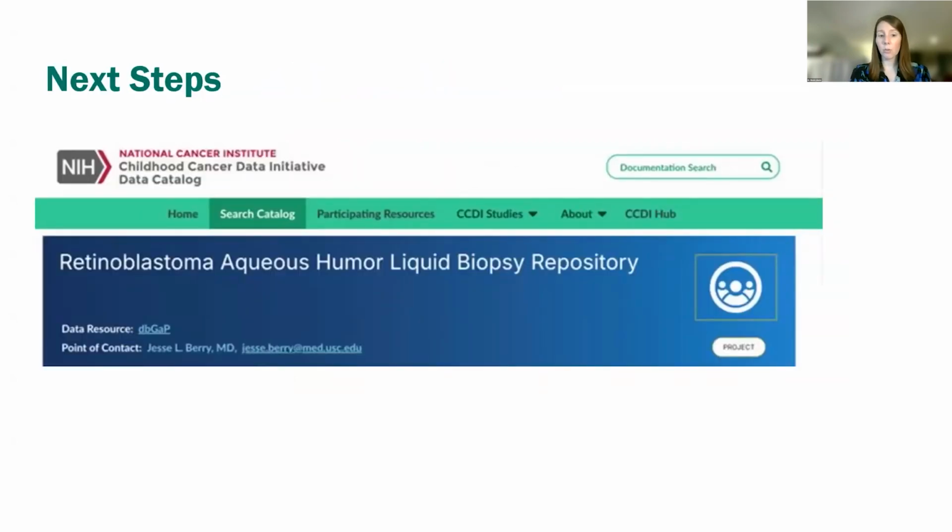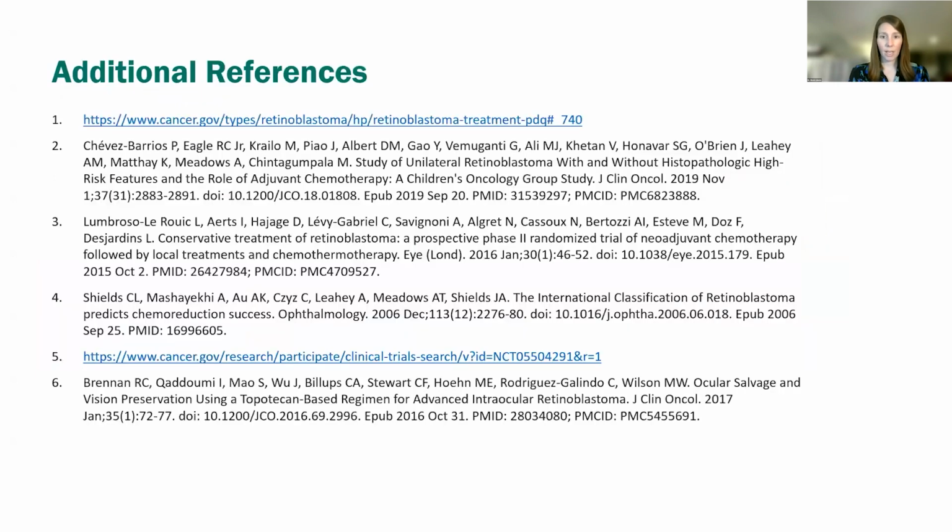We all believe there is continued work to be done with aqueous humor liquid biopsy and identifying further genetic targets with prognostic and therapeutic implications. To that end, we currently contribute to a biorepository at CHLA and are in the process of opening a local biorepository. We're happy to provide more information on either to anyone who's interested. And then these are just references.